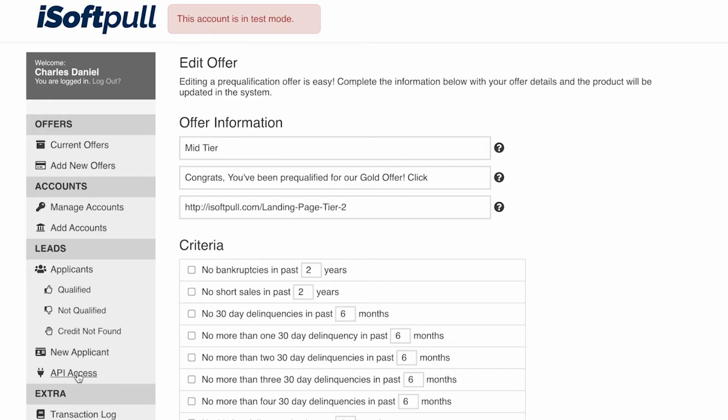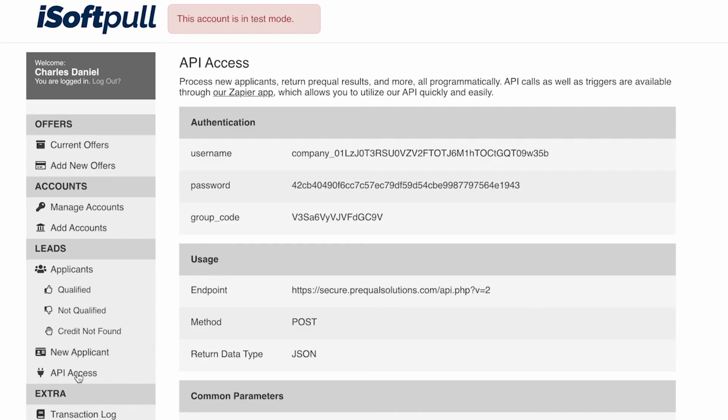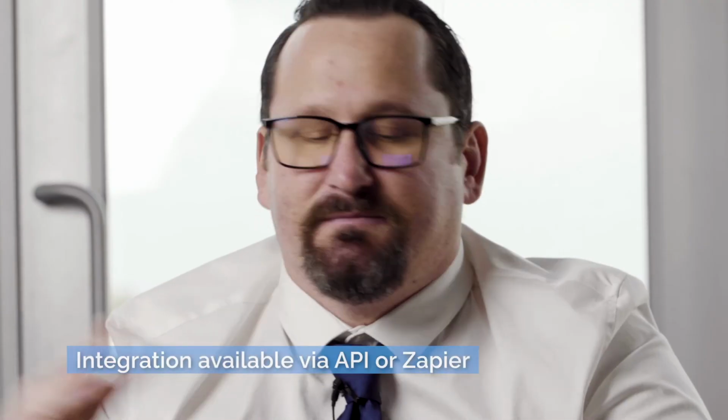Okay, and one more feature I'd like to show you about our platform here is when you click on this API Access tab. What we provide for you here is a plug-and-play API that will allow you to request the data from the application form into your CRM. You can pull it into your CRM. That's the information that's inputted into the form: name, address, contact info, perhaps income. What you'll also see here is we have an integration with Zapier, and this gets very exciting. Zapier is a platform that integrates one platform to another.